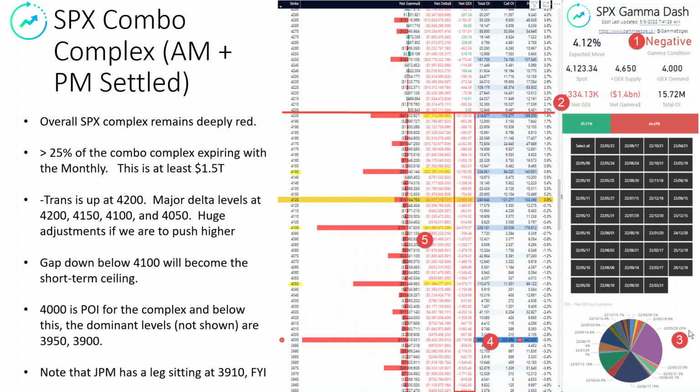Also note here over at circle 3, at least 25% of the SPX combo is expiring with the monthly. That's a fairly significant amount. It's at least $1.5 trillion. We'll probably push upwards of $2 trillion by the time that rolls around. So we'll want to pay attention to that. It's a lot of money to get redistributed, and where they redistribute it will be important.